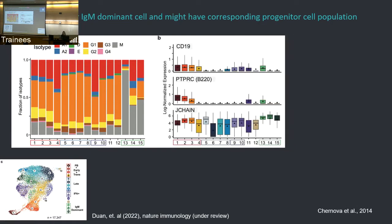And we use other genes like CD19 and B220 to help us characterize the progenitors of those two dominant lineages. In a previous publication, it shows that B220 has a higher expression in newly formed bone marrow plasma cells. That's why we label clusters 1, 2, 3, 4 as the early phase of plasma cell maturation, and cluster 13 we think should be the progenitor cells for the IgM dominant cell population. And the J chain, as expected, has higher expression in the IgM dominant cell populations.